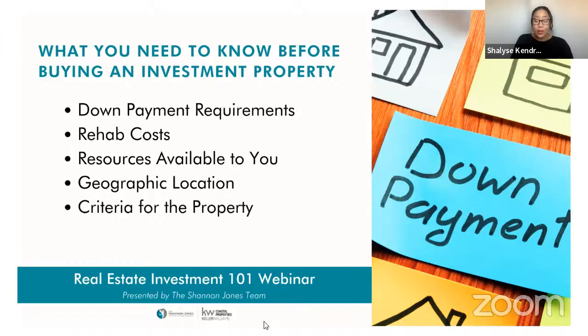Then you'll want to consider the geographical location. That's super important. You'll want to know the market that you're purchasing in, what the projected growth is, the demand for rents, and also what people are paying for those types of properties. Being that we're in Southern California, we have a lot of clients who decide to invest in other geographic areas just because the price points can be significantly lower than they are here. If that's something you're considering or would like to explore, we have a number of connections in other areas that can help you. So let us know. And then finally, you want to think about the criteria for the property.